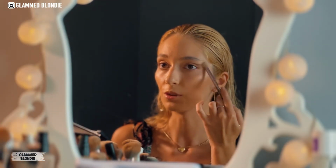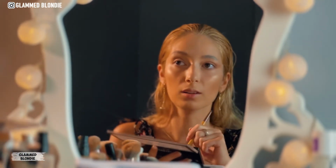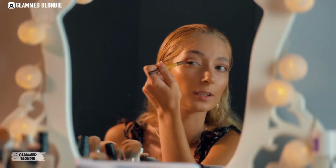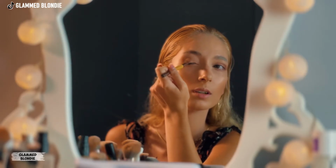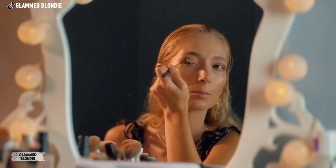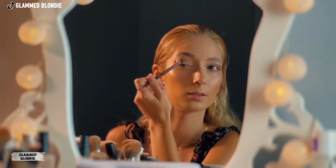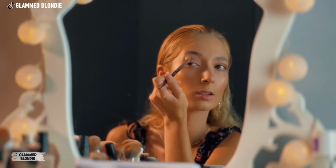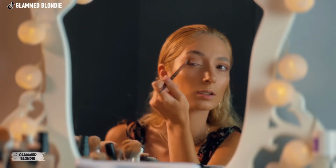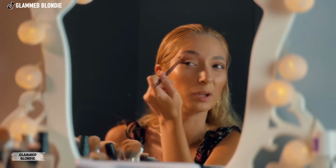Make sure you don't leave any lines here, because for the smoky eyes it's really important to blend everything super well. I'm doing the same thing here now. And I'm taking that same eyeshadow and I'm just darkening this part of my eye. Now taking this brush again and blend it. Make sure to really blend it.